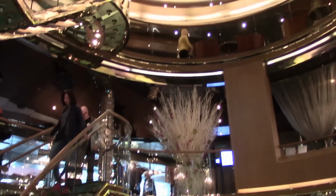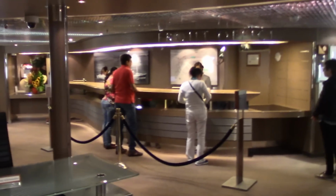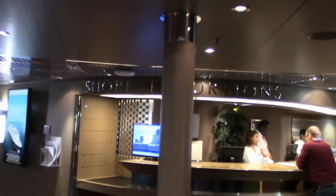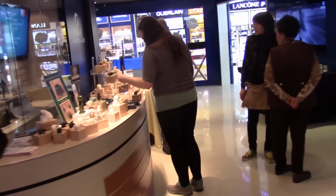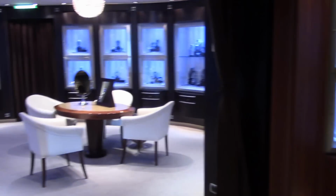This is the main atrium. Front office where you get your bill and everything. Look at all those flowers. This is the shopping area. Looks pretty much like the Ryndam. Just left the shops. Kind of a high-end jewelry store there.